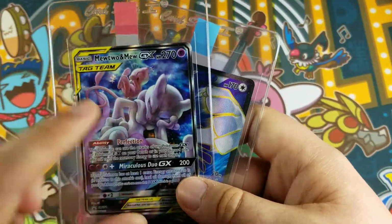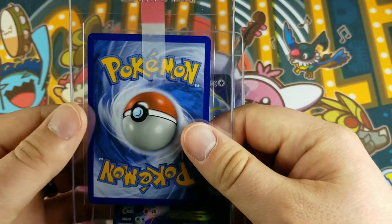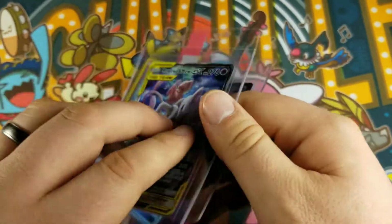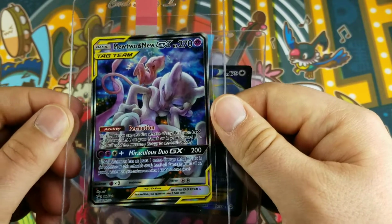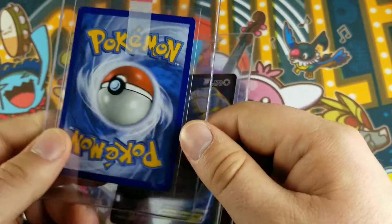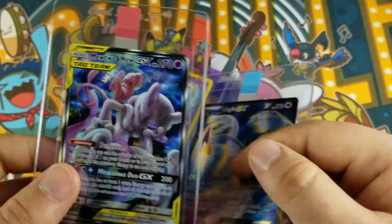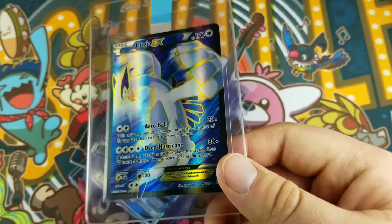And then we got this Mewtwo and Mew. I picked up the little tin box that it comes in just because I wanted this promo. Ended up getting hardly any hits from that box, but this is what I was after, and it's in really good shape, really good centering. I was really happy with it. Really cool artwork as well. Very inventive.